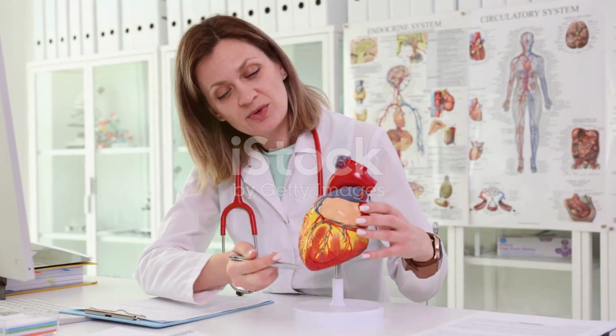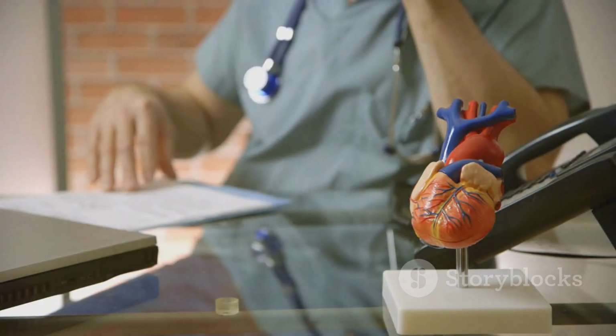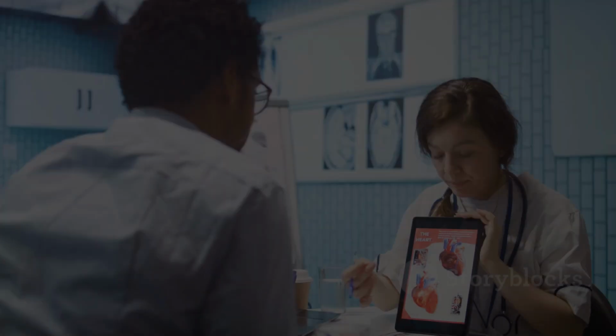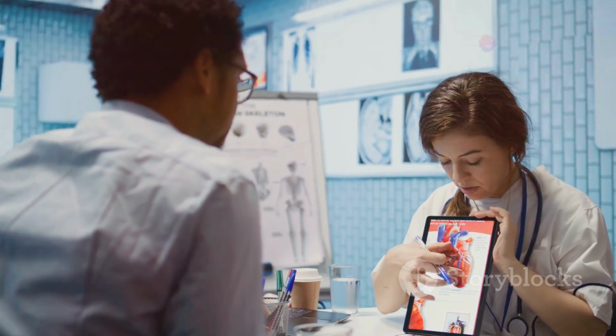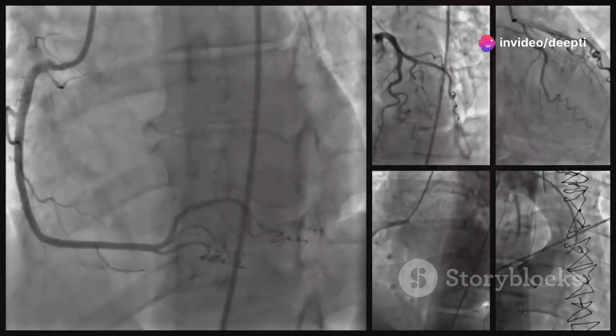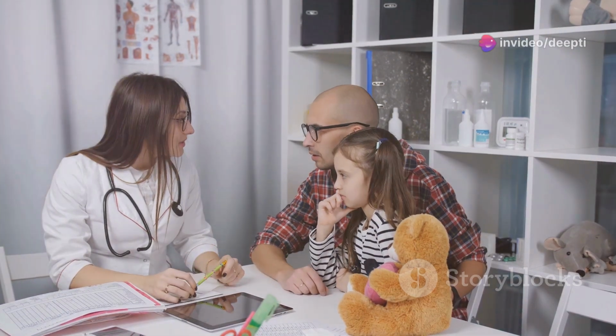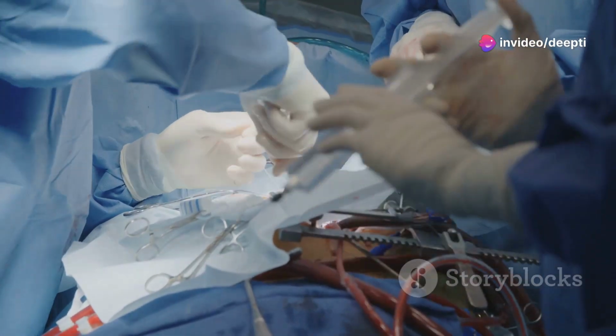There are many types of CHD, each affecting the heart differently. Some defects are simple, while others are more complex. A common type is a ventricular septal defect, or VSD. This is a hole in the wall separating the two lower chambers of the heart, the ventricles. Another common type is an atrial septal defect, or ASD. This is a hole in the wall between the two upper chambers of the heart, the atria. Patent ductus arteriosus, or PDA, is another type. It involves a blood vessel that should close after birth but remains open. Some babies are born with a combination of these defects. These are called complex CHDs.